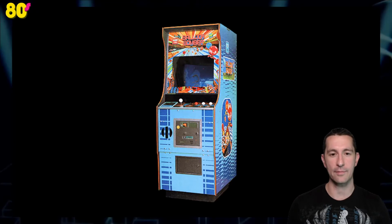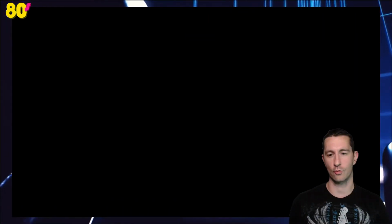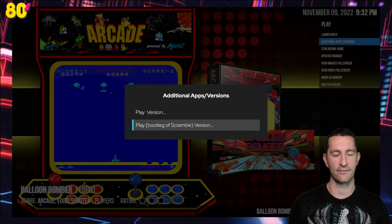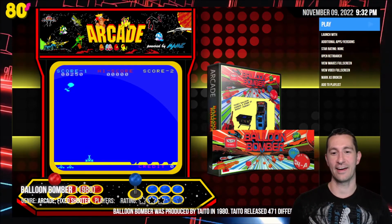They got an arcade cabinet for Balloon Bomber, and then our controls are just left, right, and fire. Do we have a control panel? No zoomed in of the control panel, but that's enough to get us going. And it looks like we have one version that could be the bootleg of Scramble, which is a little later. We haven't hit Scramble yet. All right, let's step up.